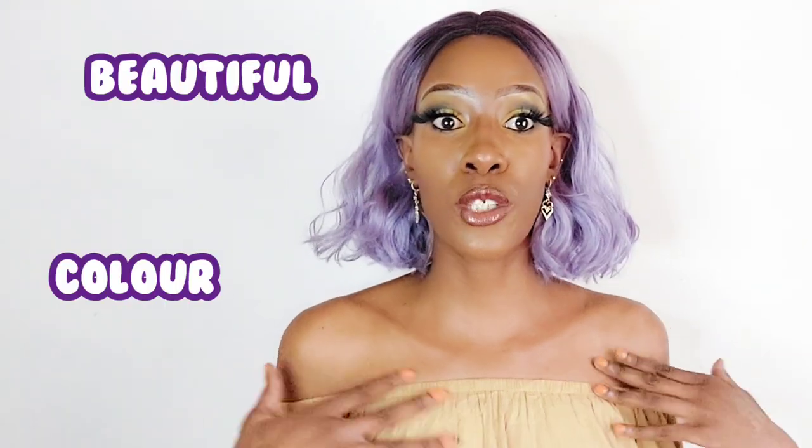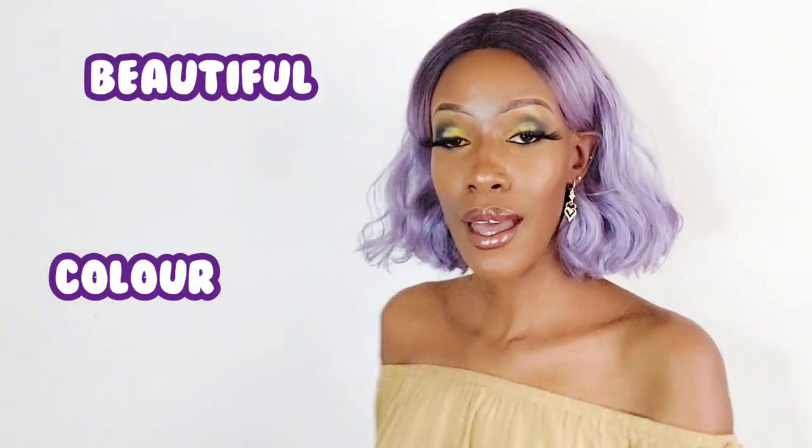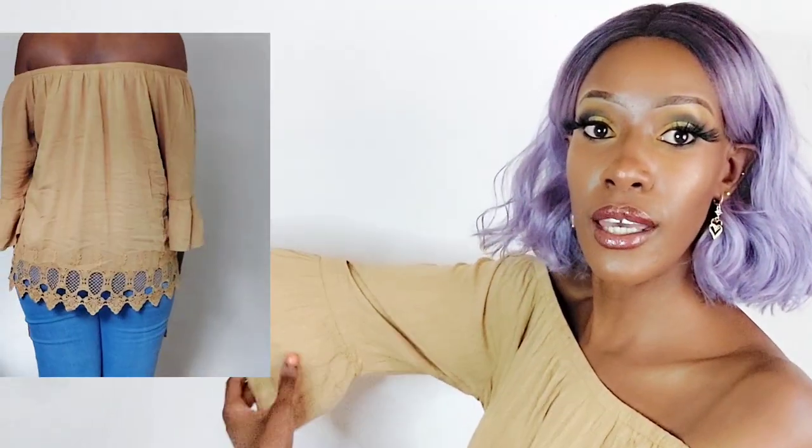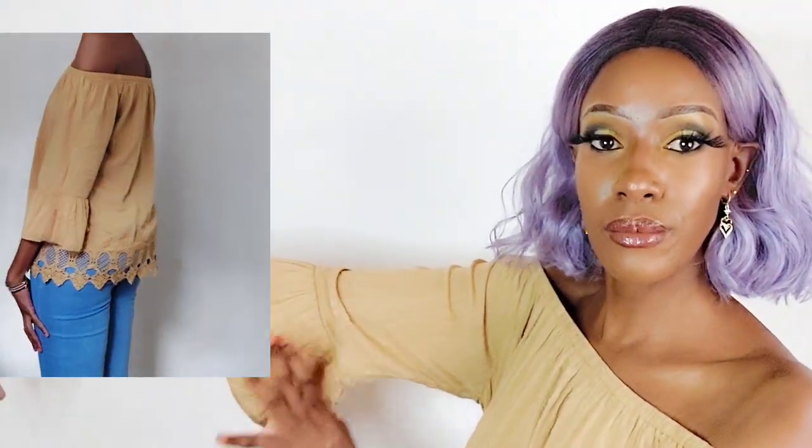Next top is an off-shoulder top, and what drew me to this top is actually the color. Just like the previous one, the color is just beautiful. It suits my skin tone, and I love it. I also loved the pattern at the bottom and the little frills it has for hands, like a wide hand, something of the sort.